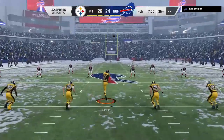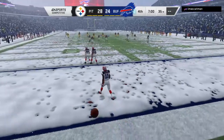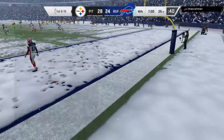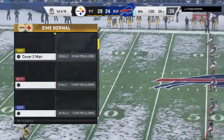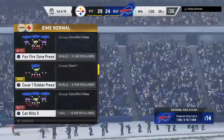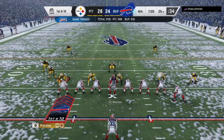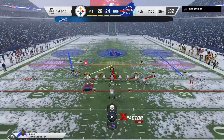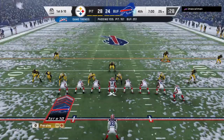Carlson now to kick this one away. And that'll carry over the back line of the end zone for a touchback. The Bills come to the line to start their next drive. And a tight game after punting last time. See if they can get something going on this drive.